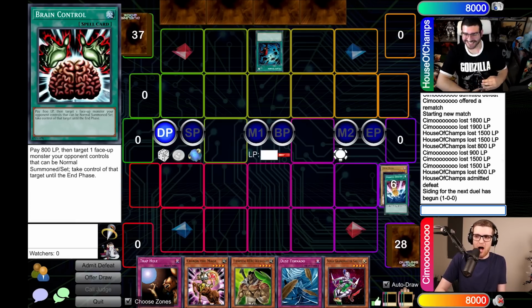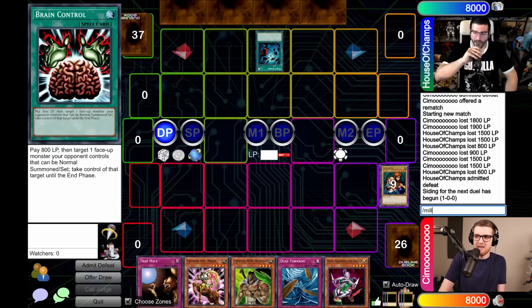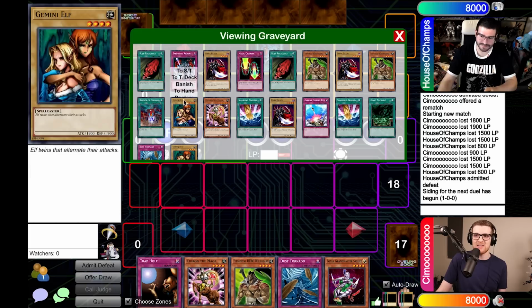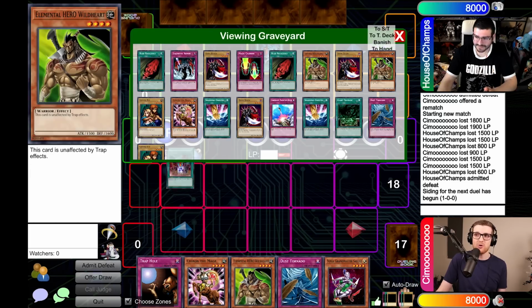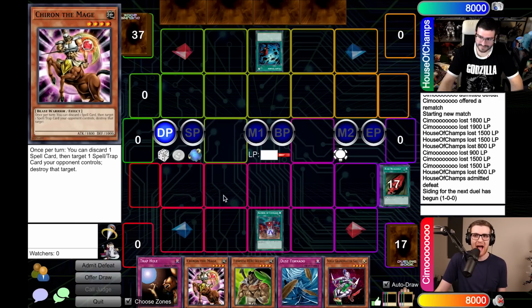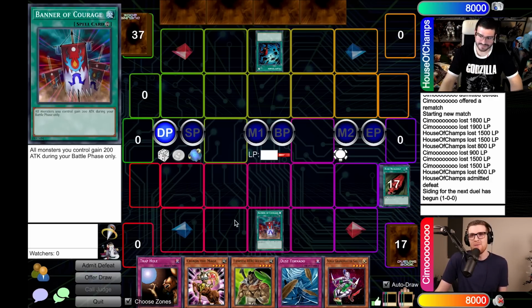Yeah, exactly. The one little tech that I had in here, and there it is right there, I got onto this from doing one of my other series, Banner of Courage. All of our monsters have like 1800 and 1900 attack, and this, aside from like Heavy Storm and Torrential Tribute, every time I would be attacking with one of my monsters, I could have like Chiron hit over your Archfiend Soldier, right?